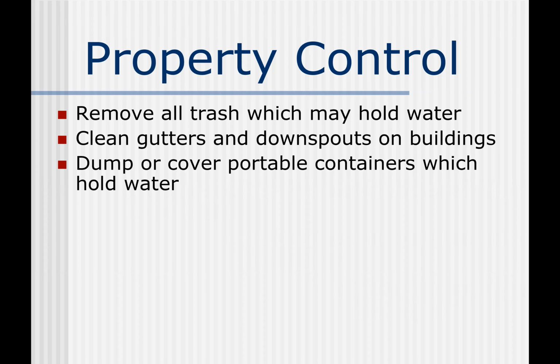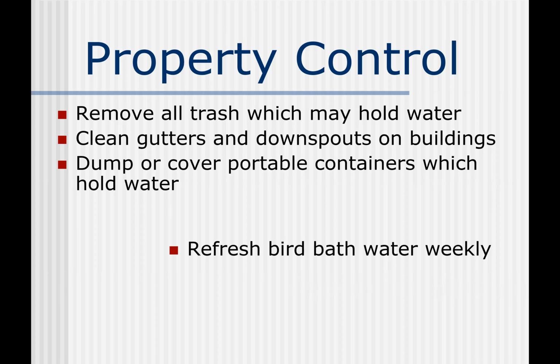Dump and cover all portable containers which hold water, and that's everything from boats to tires to anything in your yard that can hold water, and that's not a big amount of water. That's a very small amount of water, a quarter of an inch to a half an inch. And if it lasts for more than 10 days, it definitely has the opportunity to produce mosquito larvae as long as it has some organic materials in it.